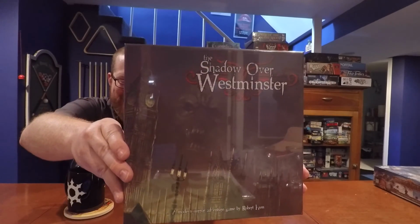I just want to interject. It's not called Shadows over Westminster. It's called The Shadow over Westminster. Well, fine. I believe when we played it, it was called Shadows over Westminster. Well, I just want to make sure in case they try to look it up and they can't find it because you said the name slightly wrong. Well, they changed the name.